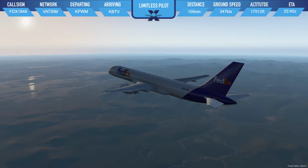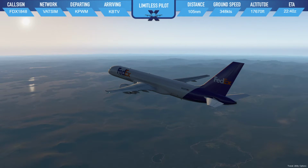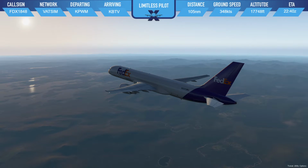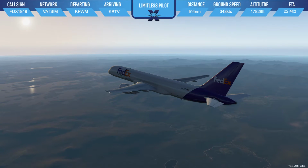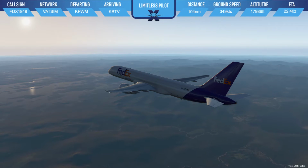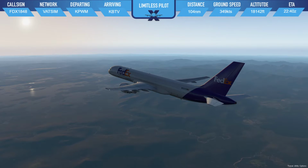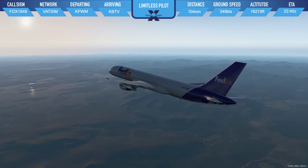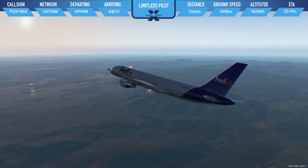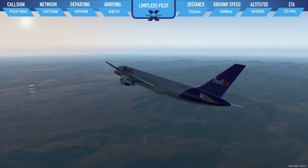American 69, descend at pilot's discretion, maintain flight level 240. Alright, pilot's discretion 240, American 69. Requesting takeoff, Air Canada 420. Air Canada 420 on departure, turn left, heading 360, runway 6, cleared for takeoff.